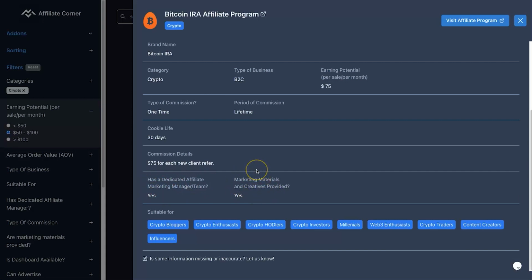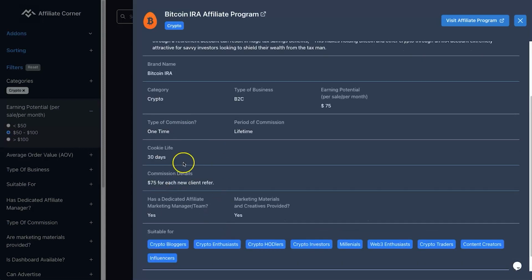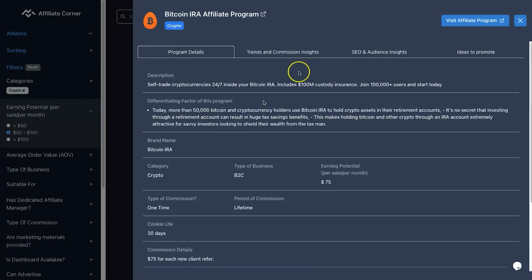So this is important because the majority of the time, I'm always trying to find out how long the cookie life is. I'm trying to find out what the exact commission details are. On the website, they usually say something like up to 50%, when realistically, when you start, it might only be 20. This breaks it down to tell you exactly what it's all about. And of course, all the different programs have different assets as well. Some even include if you can brand bid, if you are just a Google or Bing marketer, which is really cool.